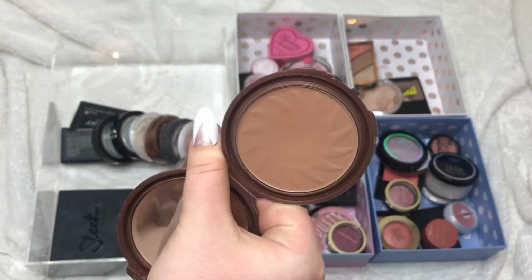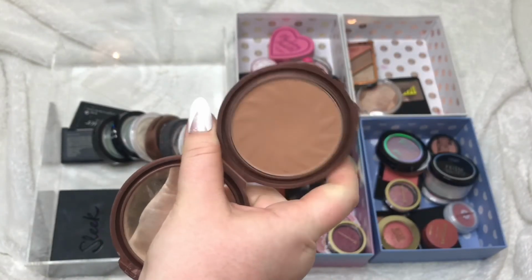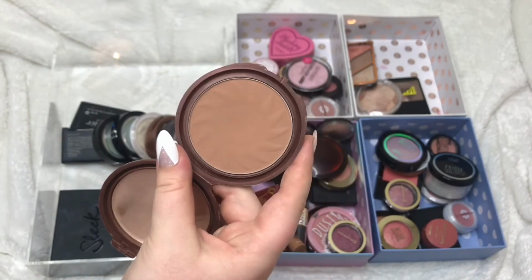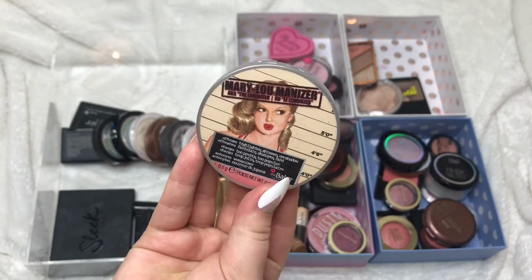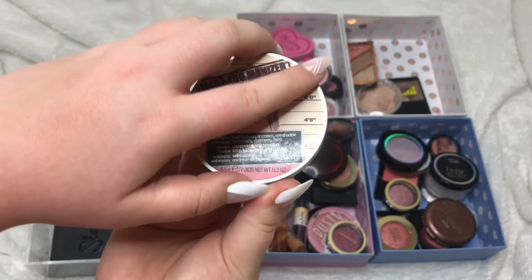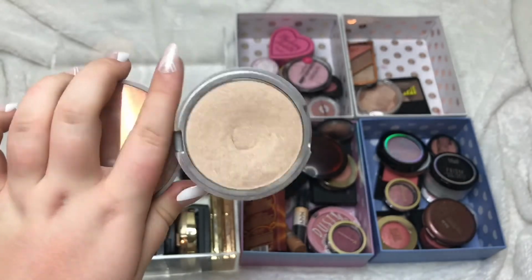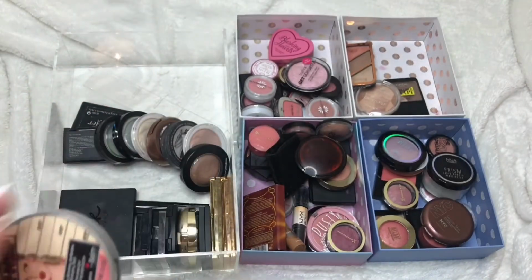I also have the NYC Smooth Skin Bronzer in Sunny. I haven't used this in a really long time, so I'm going to put this in the trying pile to see if I like it again. I also have the Balm Merry Luminizer. This is a highlighter and I love this. It's a really lovely highlighter. I can definitely see why everyone liked it. It's really beautiful and I will be keeping that.